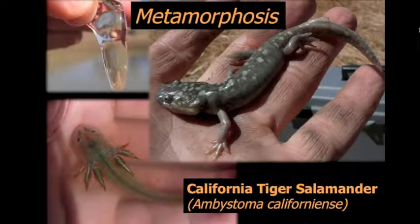Amphibians are linked to water, so right back to that word amphibian, meaning two lives. Most amphibians, especially in California, start life in water. They start life as a tadpole. One species that is only present in California is the California tiger salamander. It's an endemic species, and this is a species that I spent about 3 years studying the larval development.